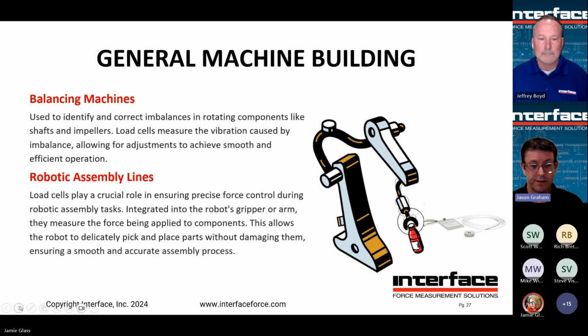Robotic assembly lines play a crucial role in ensuring precise force control during robotic assembly tasks. If you start thinking about the automation industry or car industry, I can't count the number of robotic assembly lines I've seen. It's a time saver, a quality improvement, and it helps with people. It allows robots to pick the parts and put them in the right place. You just get consistent quality in builds.